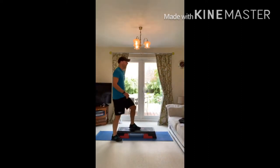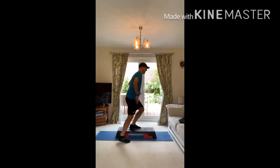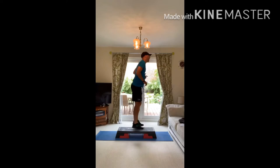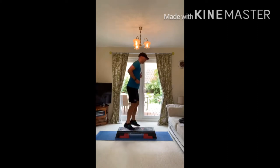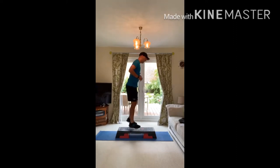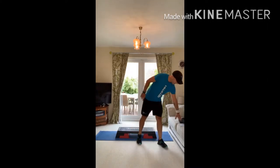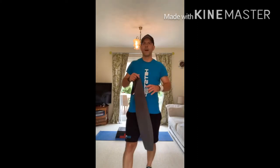Power lunge. 3, 2, 1. Let's go! Come on! Let's do it. And that knee. Three to go. Hang in there, guys. Come on.